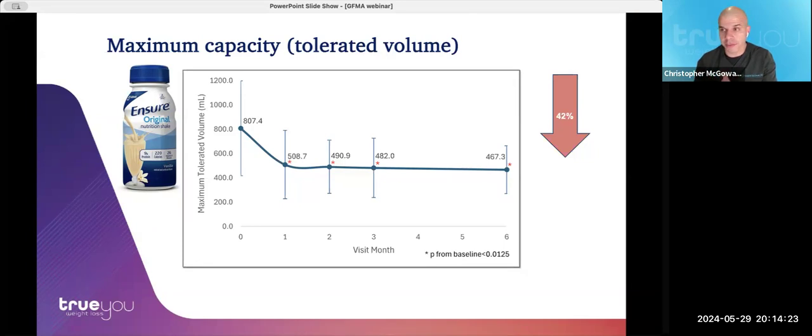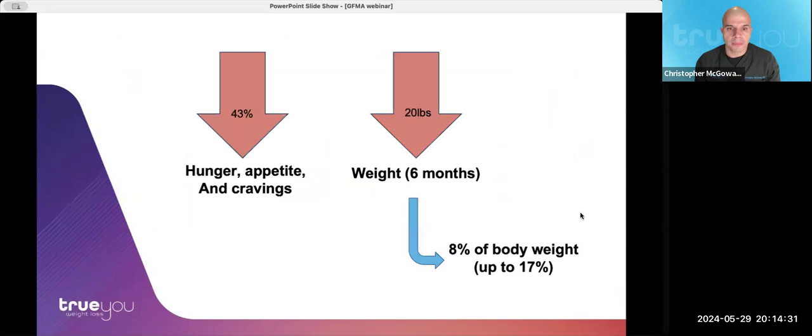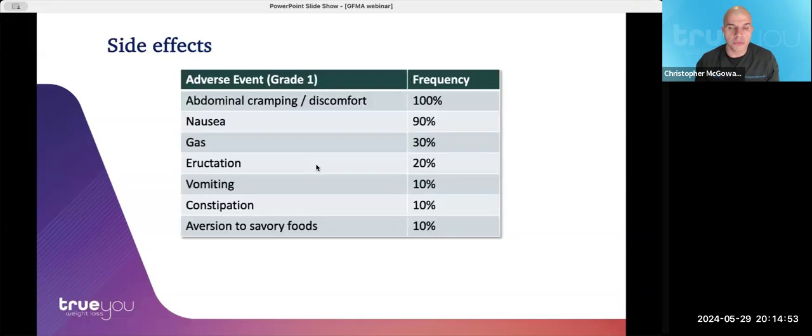And that speaks to what Dr. Maselli said, which is that expansion of the fundus is so critical in satiation and feeling full. We also measured objectively hunger, appetite, and cravings, which all reduced. And then weight loss, the average weight loss was 20 pounds at 6 months. Now, this was a small study and there was a wide range. So we saw half of patients lost more than 10% of their body weight, and we saw patients lose up to 17% of their body weight in 6 months. That's a big number. But these are the results.